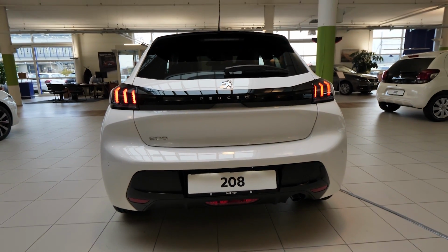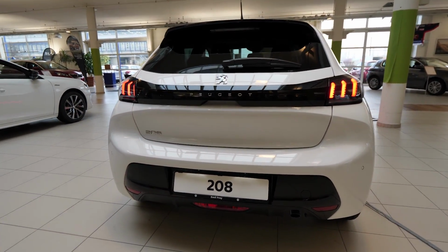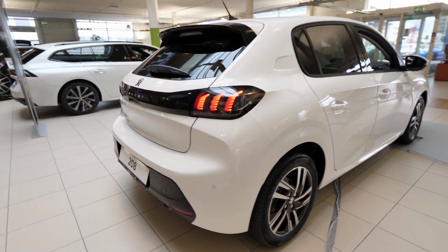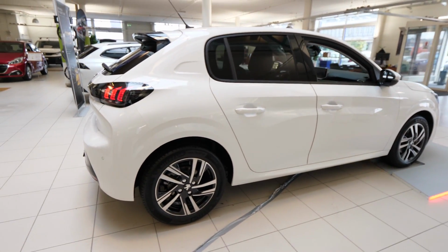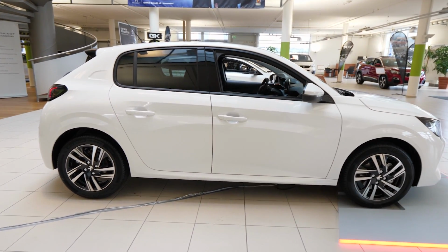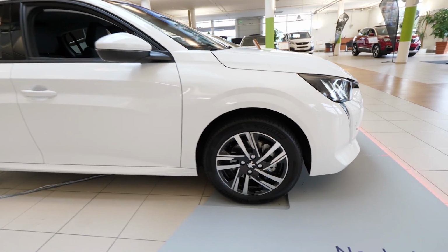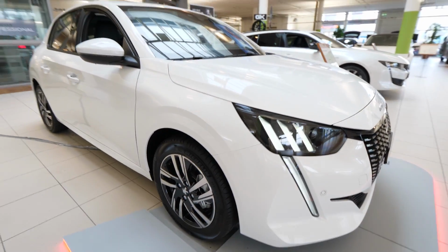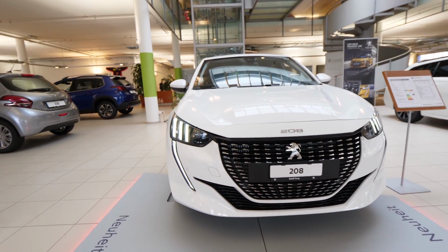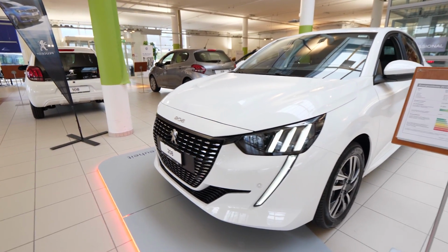You can see the LED lights in the back without any problem. I love the shape of the new Peugeot 208. It has a very beautiful shape, and the lines, the way they designed it, it's much more beautiful than the previous version. And in my opinion, it's much more beautiful than the other cars in this class. So now, going forward a little bit, let me show you the front of the car here. It has a beautiful design.